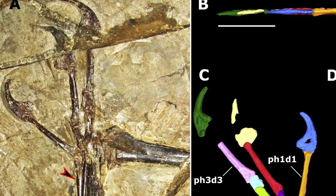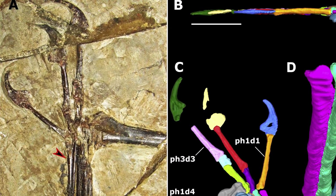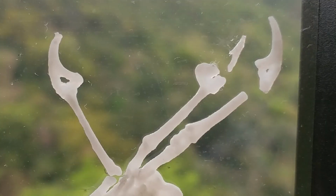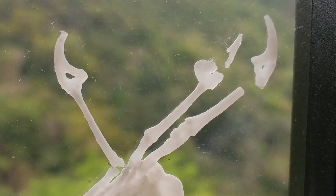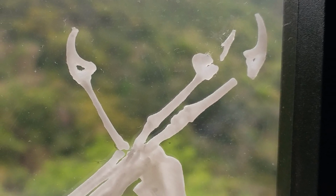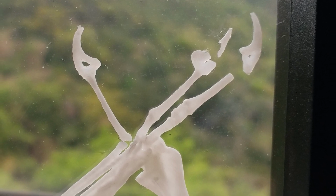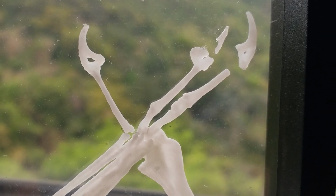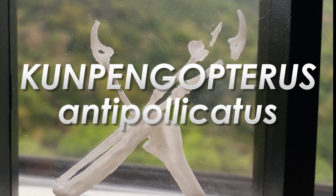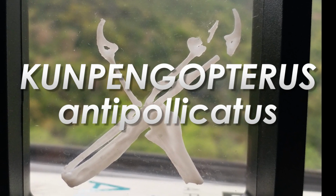Looks like there's a finger bent inwards so that the whole hand looks like a bird foot. There's a thumb. Not only is there a thumb, but it's opposable. The team were able to find enough characteristics of this specimen in another specimen, and together, this gave enough reason to bunch them together into a new species. And thus, it was named Kunpengopterus antipollicatus.